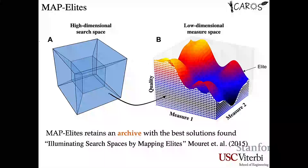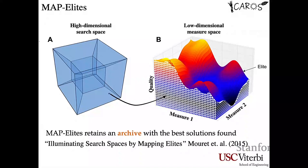A state-of-the-art quality diversity algorithm is MAP-Elites. The idea behind MAP-Elites is you have a high-dimensional search space. These are the scenario parameters. And you map this to a lower-dimensional measure space, where the measures are the measures of diversity that you care about, the functions for which you want to have an output for every output combination. And you want to find solutions that fill in that space, but also the quality is as high as possible.